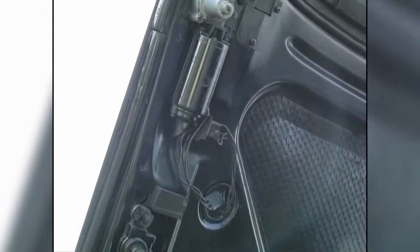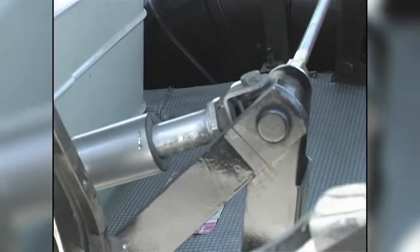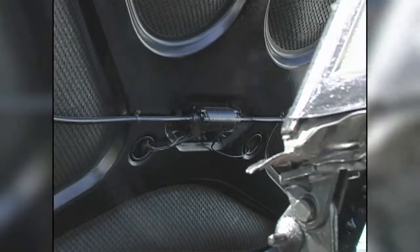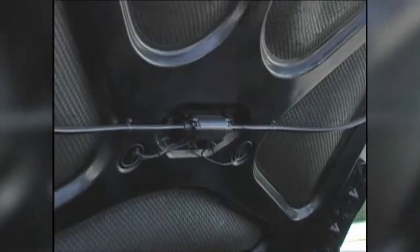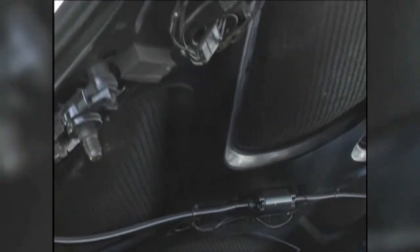The whole procedure uses 3 drive motors, 10 power relays, 8 circuit breakers, 10 limit switches, and 600 feet of wiring in order to make the whole thing work. You can even stop halfway through and put the roof up. However, if you get stuck midway, there's an emergency hand crank to finish the job.